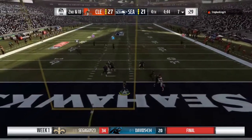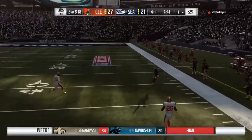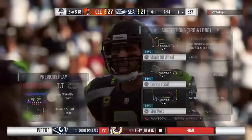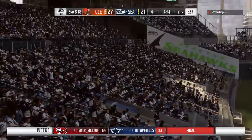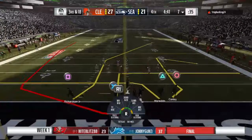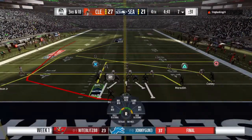On 2nd down, here's Wilson. He's going to go deep for Conley. And they went for a big play through the air on 2nd down. Couldn't connect. Now it's 3rd, trying to erase that deficit all at once. One big shot. He took it. Unfortunately for him, incomplete. The Seahawks on third down, 2 for 5 to this point. This will be a tough 3rd and 18.